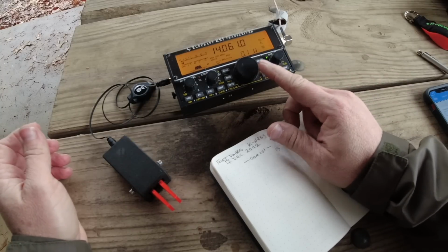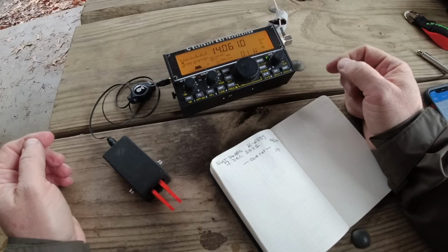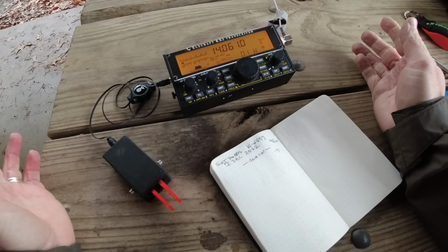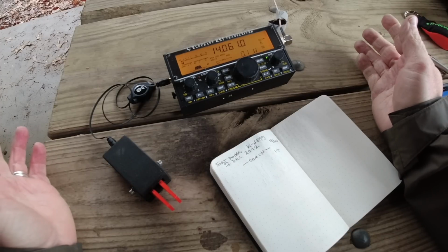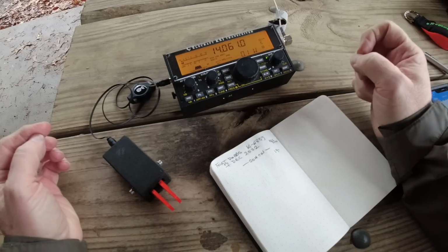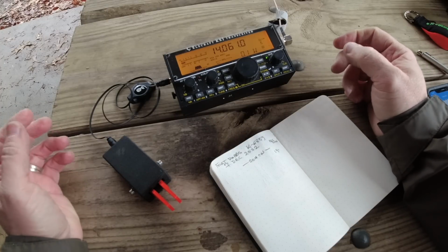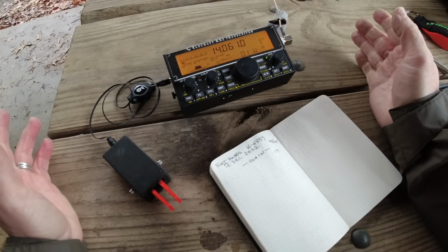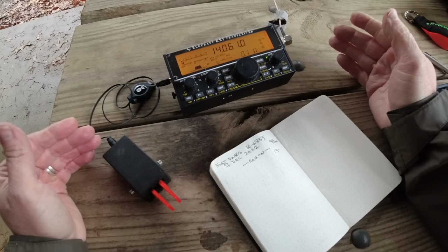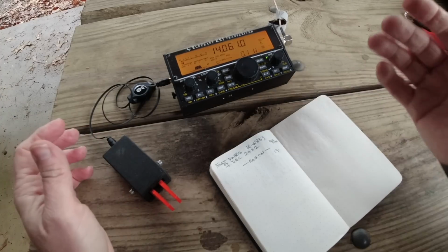When I ran 0.5 watts the other week, it also exceeded my expectations because I was able to get 11 contacts in 13 minutes. I mean, that's about as good as I do running 5 watts. But 0.1 watts, right? 1/10 of a watt is just almost nothing. It's not putting a lot of RF out to tickle the ionosphere. So when I was running a half of a watt, pretty much all of my contacts, with the exception of maybe 2 or 3, gave me like a 529 report or something. So it was like really, really low report.